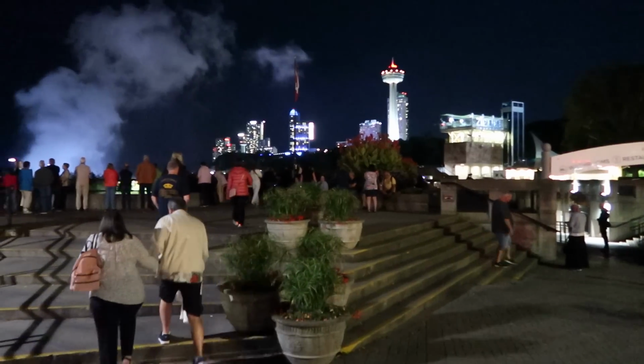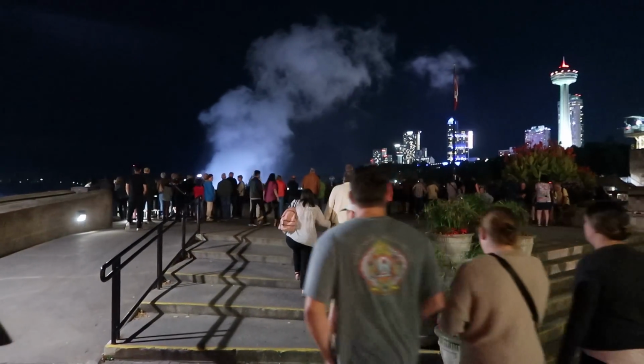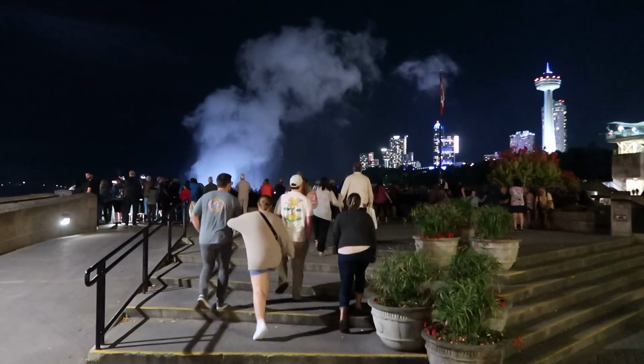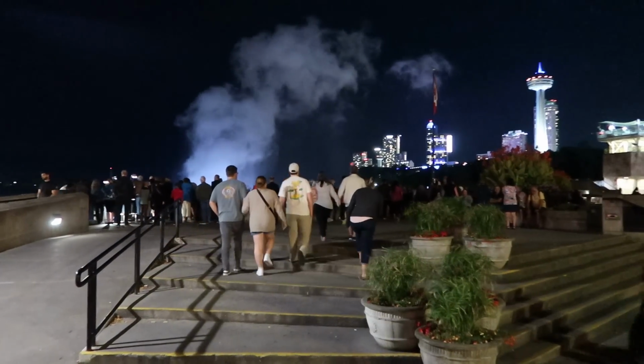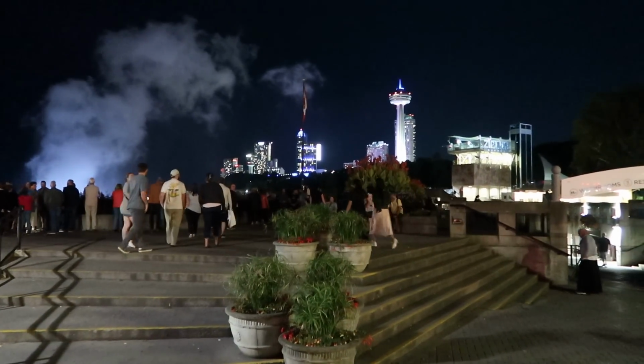They do a short fireworks show every night down at the falls. So I think we're gonna head out of Clifton Hill and back down to the falls. See over here, people gathering to watch the falls at night. Again, that big plume of mist rising above the city. You can see the Skylon Tower over there on the skyline.